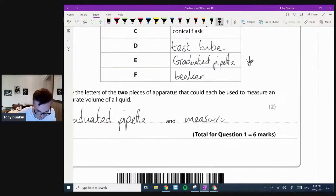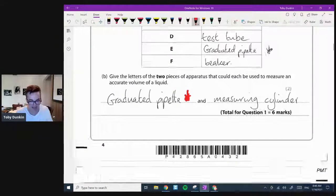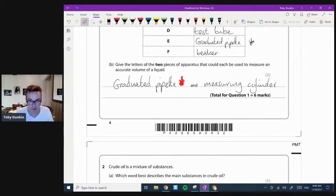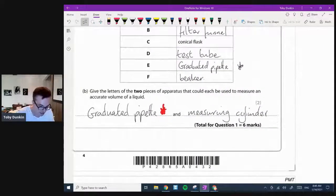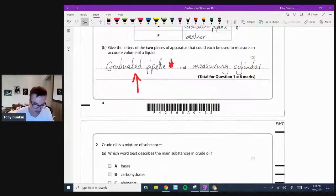Can I just point out at this point, measuring cylinder. Can I also flag up that the graduated pipette is about 10 times better. If someone said which piece of equipment would you use for measuring volumes accurately, you would only pick that one. It doesn't do variable volumes. This is a fixed volume, but it does it much more accurately than a measuring cylinder.